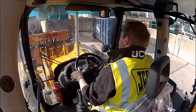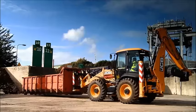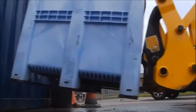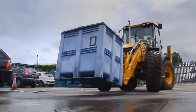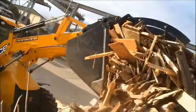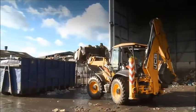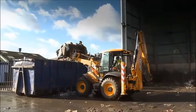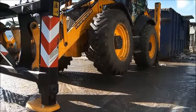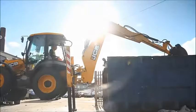The bucket equipped on the 5CX Wastemaster can discharge its 1 meter capacity from a height of 2.7 meters, making this feature above average for this type of machine. This specialist JCB 5CX Wastemaster is unique as it incorporates additional length rear stabilizers and a choice of front attachments each featuring stabilizer legs. This combination raises the machine into the air providing exceptional views into waste containers.